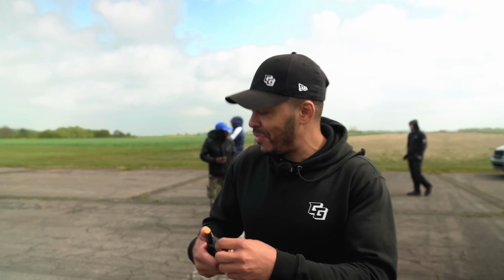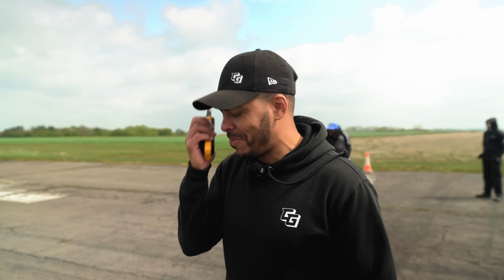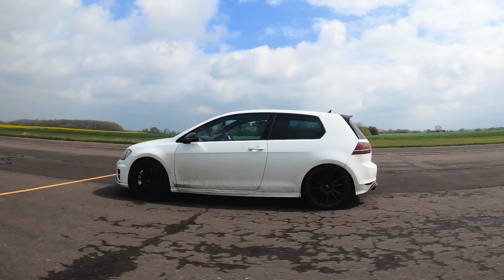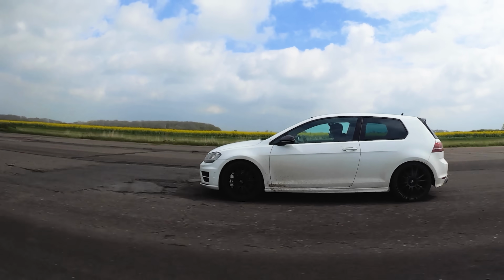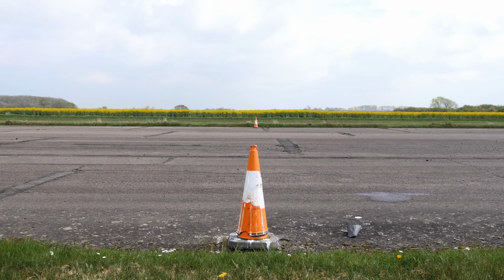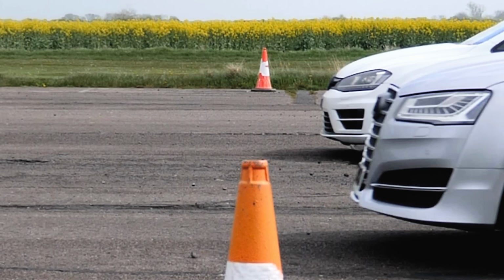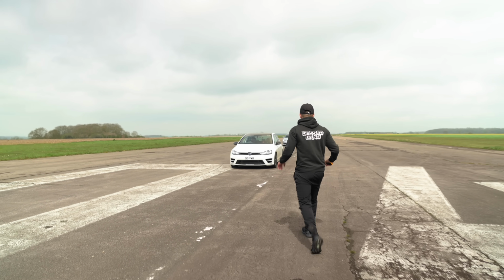I have no clue. I feel like they were both a little bit eager on the start, but I think they were both eager on the start there. So I don't know. Let's find out. Finish line, who won that? The Golf won it by half a car. And that's all she wrote. However, after closely looking at the finish line footage, the Golf did not win by half a car. In fact, the race was so close, after watching it back many times, it's impossible to say who won. So just to absolutely confuse things, this one's going down as a draw.